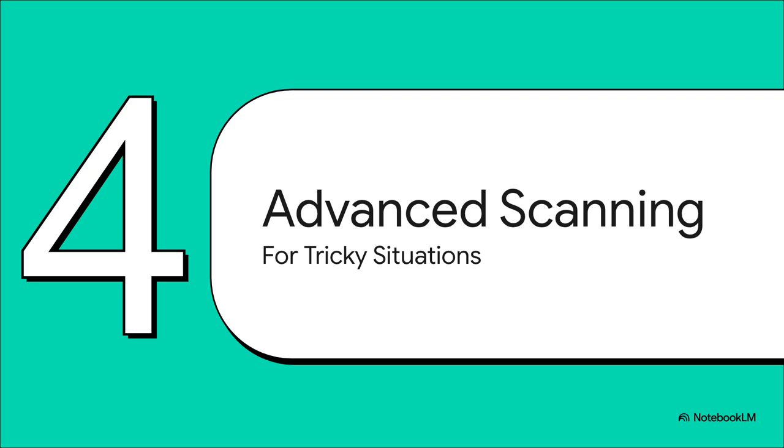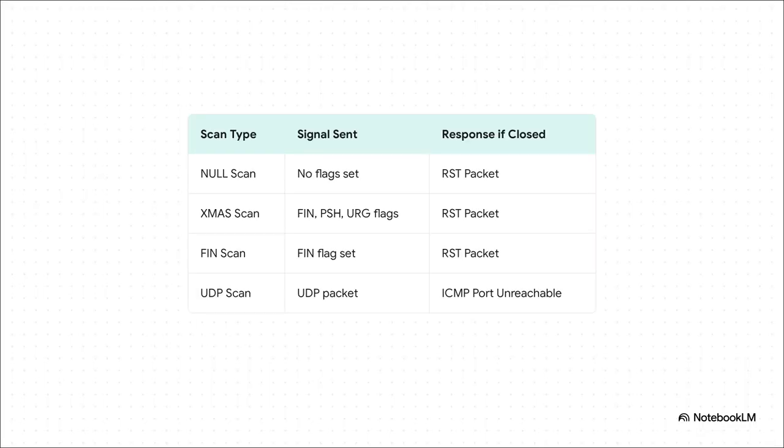Well, for that, attackers and security testers have a whole other toolbox of more advanced, more specialized scans, designed specifically for these tricky situations. Now, these advanced scans, they get really creative. Instead of a polite knock, they basically throw something totally weird at the door, like a packet with no information in it at all. That's a NULL scan. Or one with a bizarre combination of settings all lit up, which they call an XMAS scan. The core trick for a lot of these is the same. They're designed so that a closed port is the one that will actually respond and send that go-away message. So if they get total silence back, they can guess the port is probably open or at least filtered.